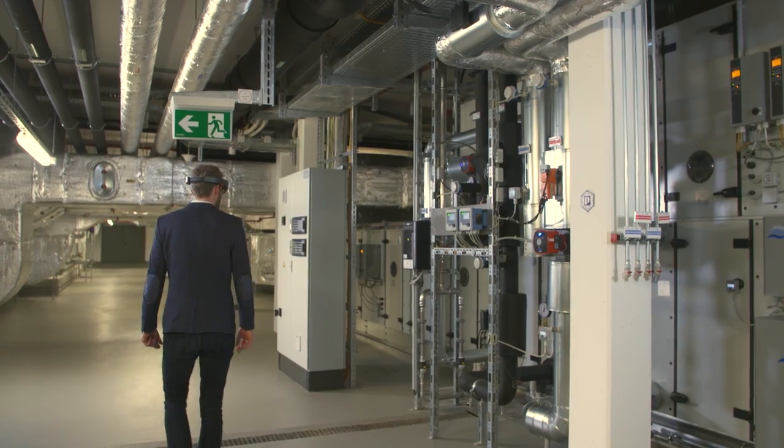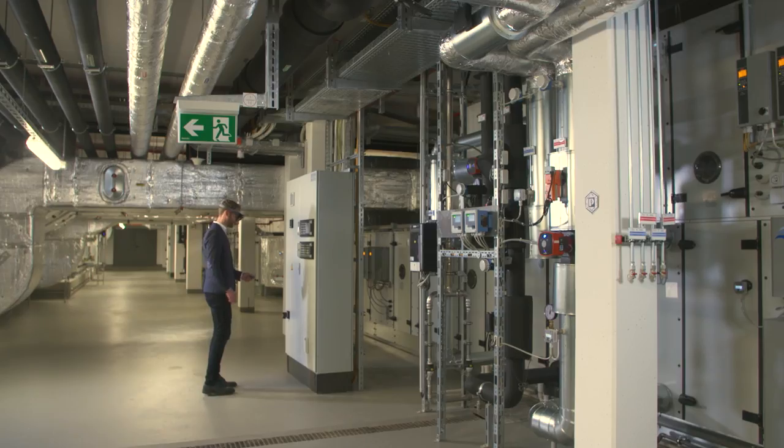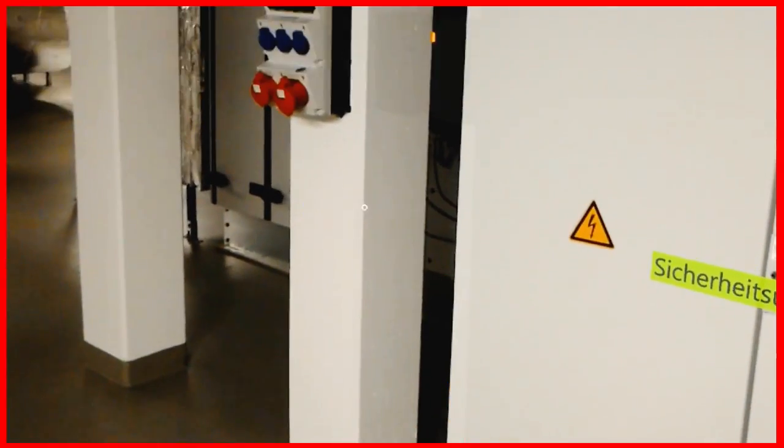External maintenance personnel is led independently and informed about everything that is important in the event of maintenance work. Controlled safety instructions are given directly on the spot, immediately before use.